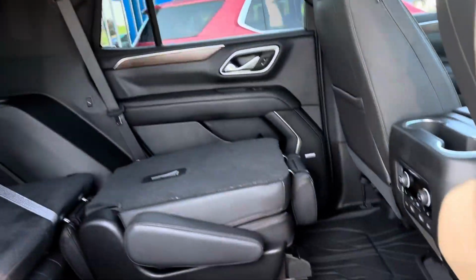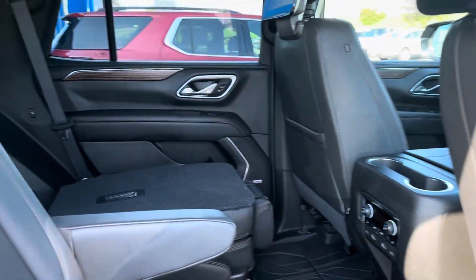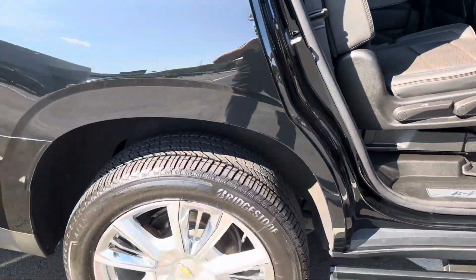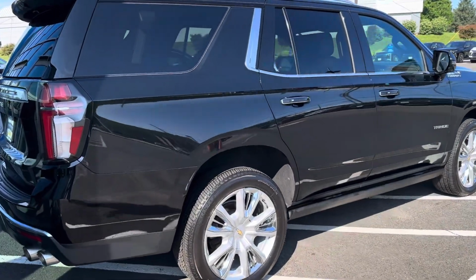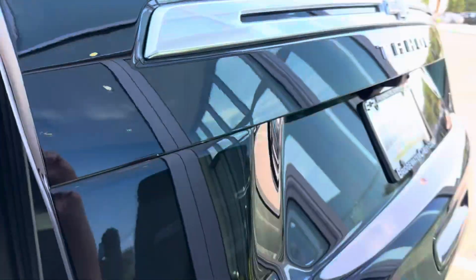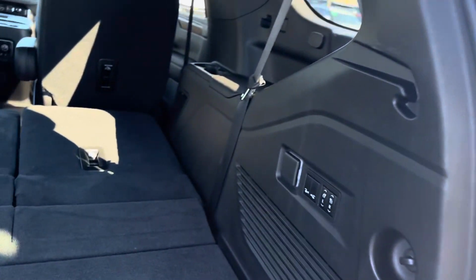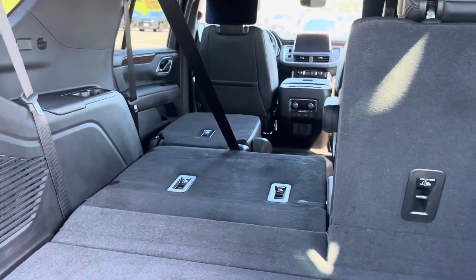And then, of course, the second row has bucket seats. So you have a pass-through, rear heat and air conditioning, power sunroof. Foot-activated rear tailgate or button. Power up and down on the seats. You have a split folding seat, so you can have all kinds of configurations for passengers and cargo.